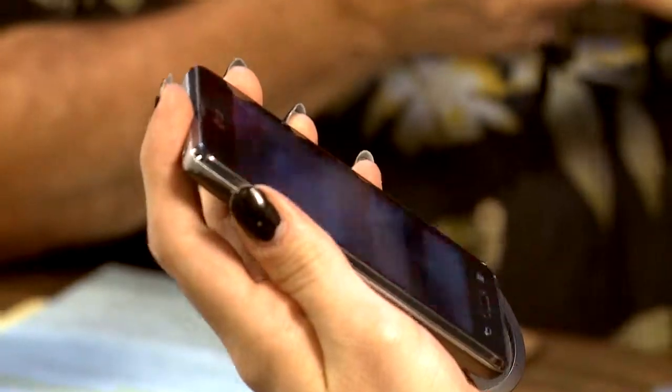Oh, there it is. It's very tinny, but you know, most phones now. Very tinny. So yeah, it wasn't that great.